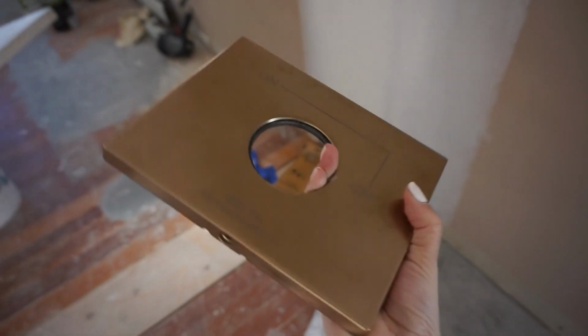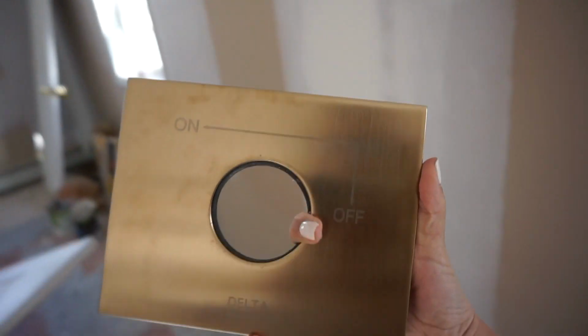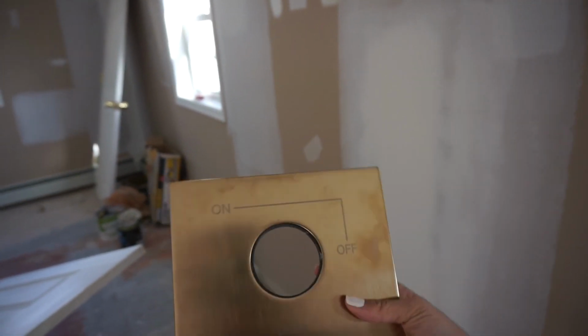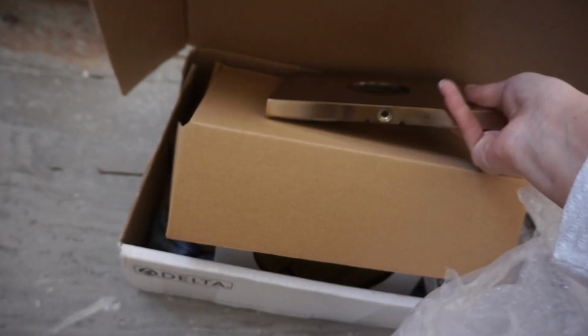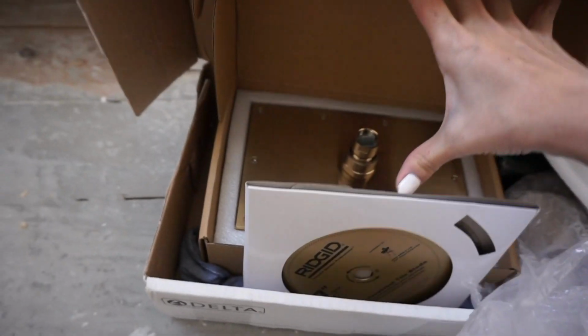It gets lots of fingerprints on it, so if you guys know a good way to keep this clean and polished, let me know, because I definitely will have to clean it up before putting it in, and then of course upkeeping it. And for those of you wondering, this is the Delta brand. You can get it at Home Depot or Lowe's, and this style is the Vero, V-E-R-O. They have different, of course, lines depending on the look.